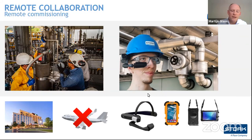And maybe the quality of the decisions even went up because multiple people, including the client, could be involved in the commissioning without over-congesting the construction site. And again, this time we used the RealWear, but we could have also used other tools out there.